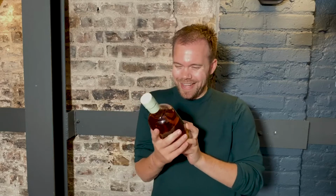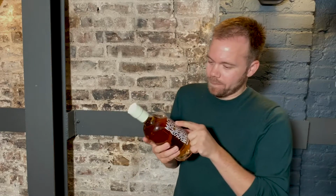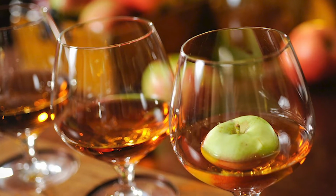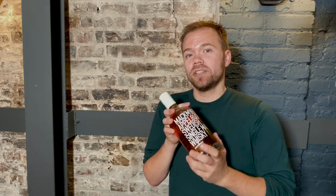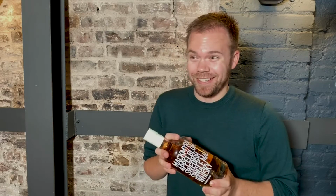So I'm very keen to try this, which is meant to taste like apple, hence the name, Äppelblom. But how does it taste like apple, you might ask? It's been matured in ex-calvados casks. And if you're not really up on your spirits, you might not have heard of Calvados. Calvados is a spirit they make in France. It is distilled from apple cider, which is pretty exciting.